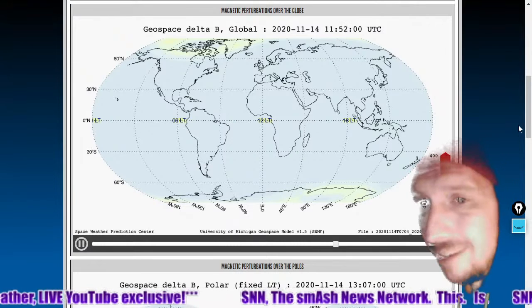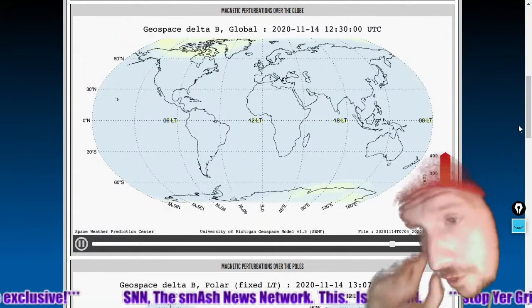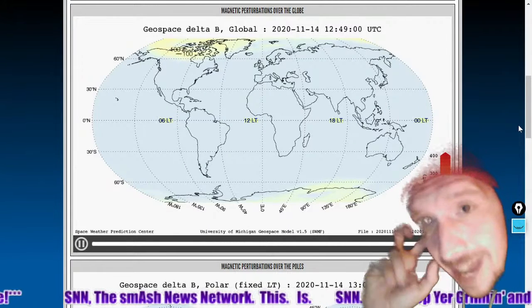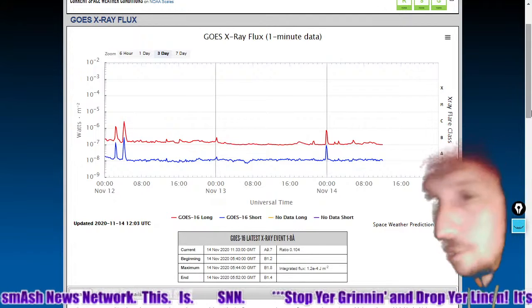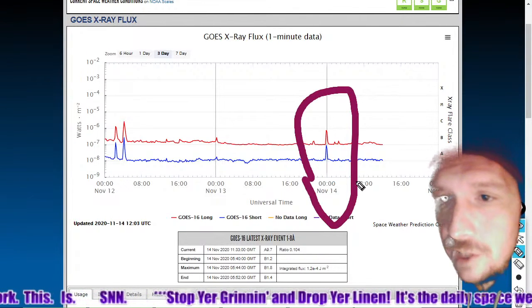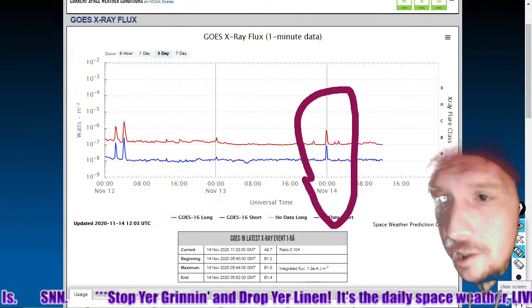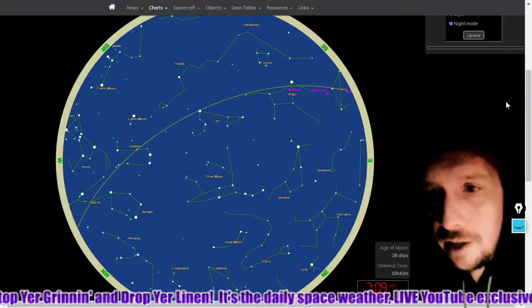Here's 4 hours of data of ground magnetic perturbations. And we see the majority of those are over the geomagnetic South Pole and the Canadian geomagnetic North Pole as opposed to the Siberian one. Here is the GOES X-ray flux. And you can see that a nearly C-class flare happened just around midnight. And you saw that earlier in the video.